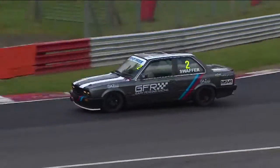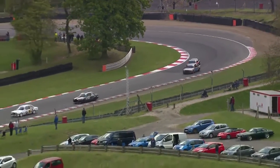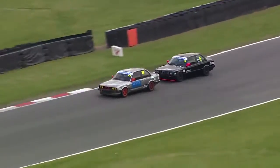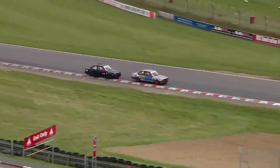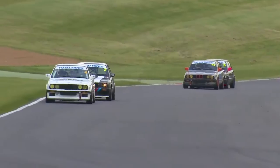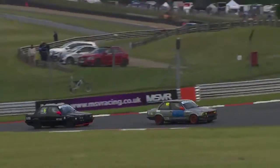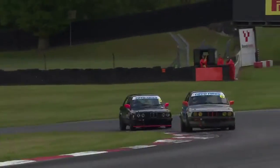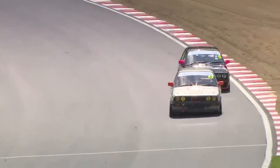Matt Swaffer just behind him, and then the battle for 3rd continues between Andy Gay and Rob Cooper. And Andy is now having to reach into his bag of tricks, one would suggest, to keep Rob Cooper behind him, run out of Graham Bend along the Cooper Straight. Nice focused heads from both of them. Cooper absolutely nose to tail with Gay as they run through Clearways into Clark Curve and into the sunlight.